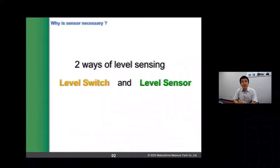Level sensing can be divided into 2 categories. One is level switches and the second is level sensors. The level switch is a point detection switch. We made a web seminar for level switches last time. In this seminar, we will focus on the level sensor. It is a continuous level sensor which outputs an analog signal. The customer can monitor the material level from 0% to 100%.